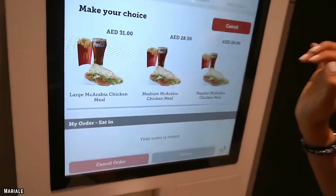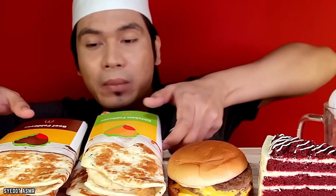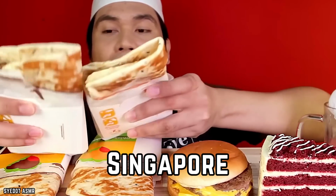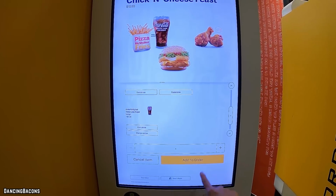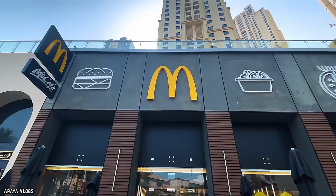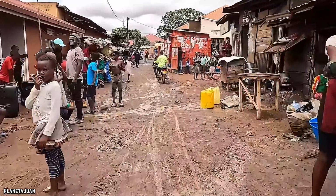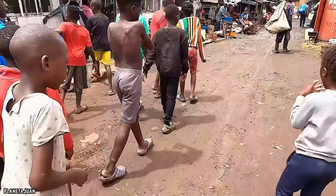It became known as the McArabia in Arab countries and Pakistan, or the chicken foldover in South Africa, Singapore, and Malaysia. When McDonald's tried to offer a similar item in Norway under the name McAfrica in 2002, however, they ran into a bit of hot water. McDonald's had tried to sell the pita as an authentic taste of African flavors, but considering many regions in Africa were dealing with a famine at the time, it was considered to be in poor taste and removed from menus.